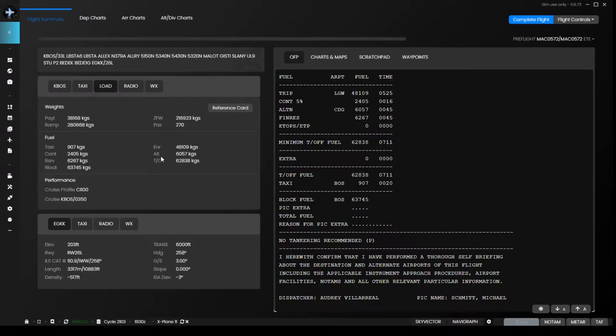But payload, 38,168 kilograms. Now we've got 270 people on board. And what we've done is broke that down into, if I can get this to pull up on another screen, unfortunately I can't put it in front of you. We've got 258 adults, 8 children, and 4 infants.